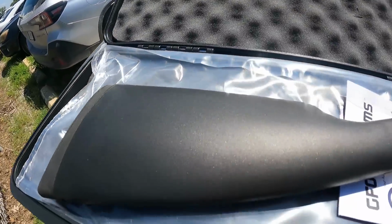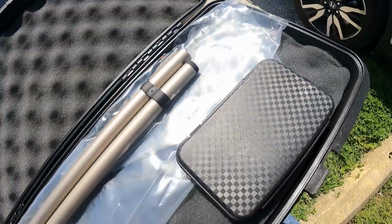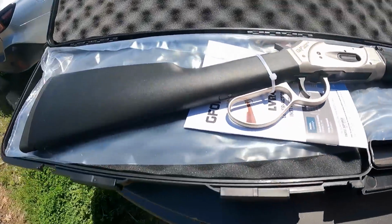But for now, let's take a look at the guns that we picked up today at the gun show. We got the G-Force arms. Let me get everything unlocked on this case. 410 lever action. Now, I have been eyeballing this thing for months. They had $5.99 on it. And I said, give me your rock bottom, get this thing off my tables and out the door. And they said 500 out the door. We took it, ran with it. I'm very happy. I added another lever, especially in 410, to the collection.